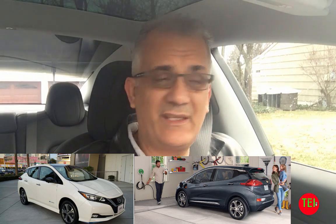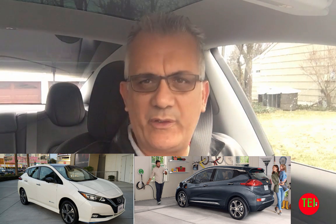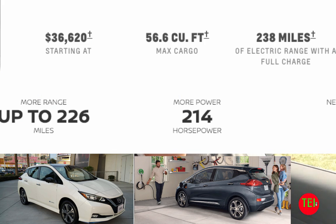The range is very similar: 226 miles for the Leaf and 238 miles for the Bolt EV. What I'm surprised about is that the battery for the Nissan Leaf is a little bit bigger, 62 kilowatt-hours versus 60. So why is the range a little bit shorter, like 12 miles shorter? Maybe they're just being cautious, conservative. I think it's basically the same range.